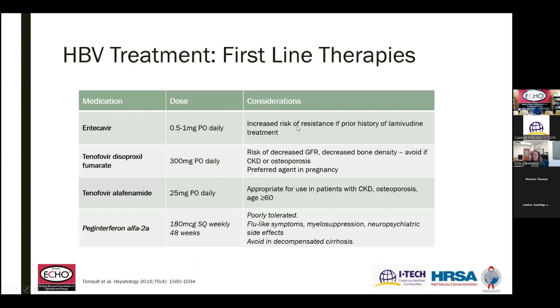Entecavir, it's worth noting, does have a slightly increased risk of resistance if people have previously been treated with lamivudine, so should be avoided for people with previous lamivudine exposure. TDF does carry an increased risk of renal dysfunction and impacts on bone density. So we avoid this agent if possible in people who have CKD or osteoporosis, although it is our preferred agent in pregnancy due to the most safety data.